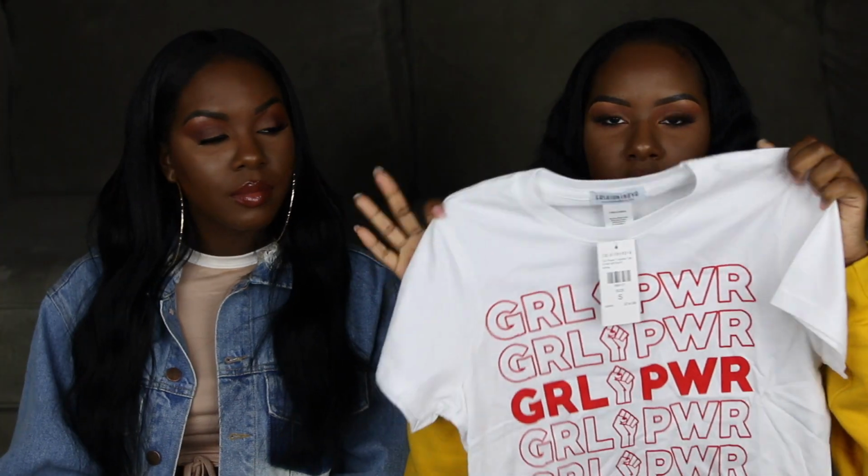Okay guys, so my next top is a crop top. Y'all know the line gets kind of crazy when I hold up light stuff, but it just says girl power with a nice little fist in the middle. I thought this was super cute. It's in the thank you font.